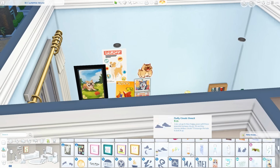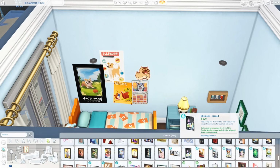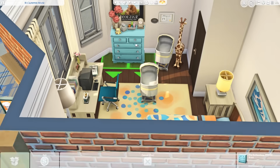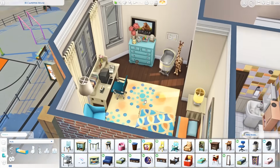But here I was trying to move that poster. For some reason, I couldn't move it or delete it, so it's kind of stuck there. The one with the dog with the different dog parts on it that's supposed to be like a vet poster. Either way, I still thought it looked nice there.